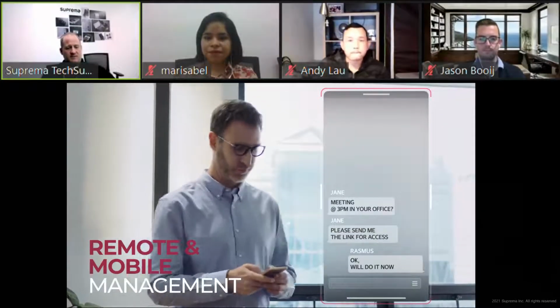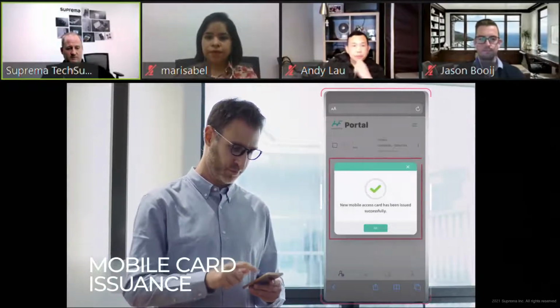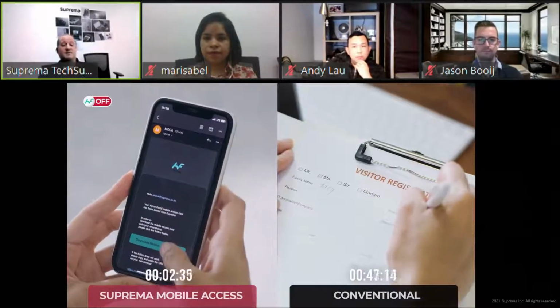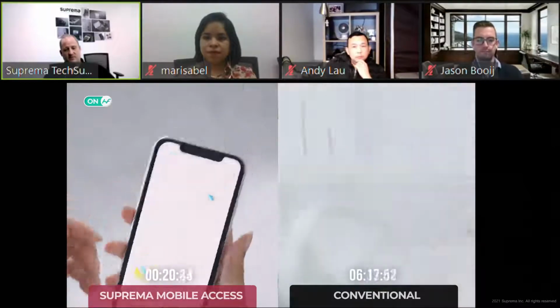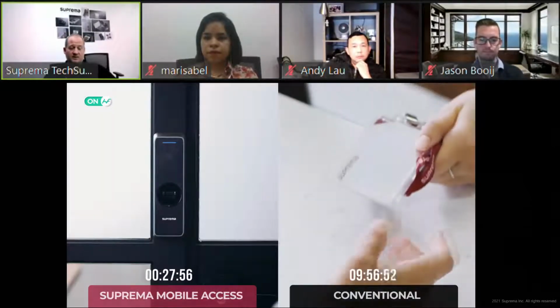So what does a Suprema Mobile Access credential offer? Well, we've got remote issuing and management of credentials. In addition to the convenience of this, we have health and safety concerns in this new normal, something that is becoming more important. So we can grant people access to our facilities without having to come in close physical contact with them.